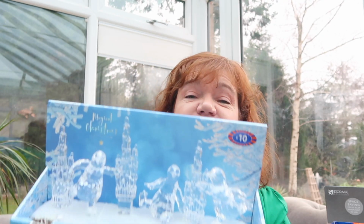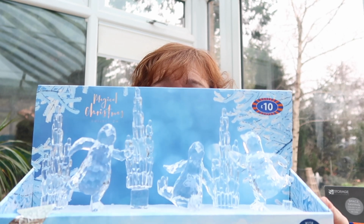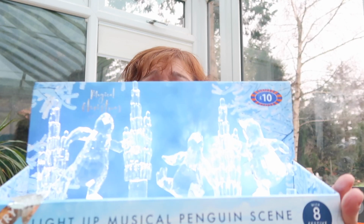Picked something up for my mum. My mother loves Christmas decorations that are the ones that look like they're made of crystal. They're not actually made of crystal, but they have that look. In the sale, down to £5 from £10, was this. Now, I don't know if it'll show very well, but it is penguins and trees, and it's light up and musical, and I can test it, and it does that.